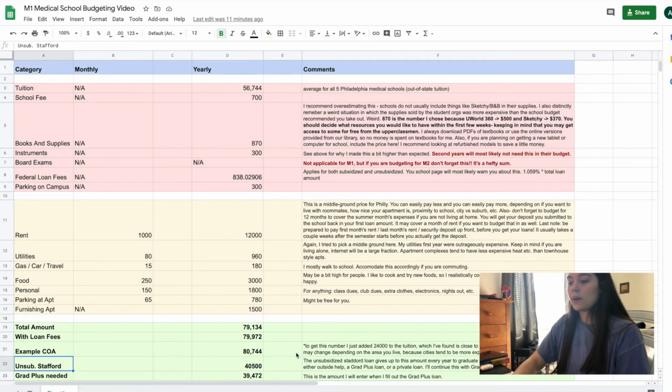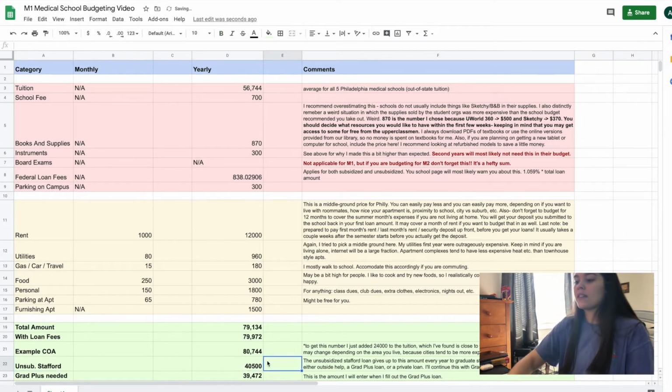So in terms of the unsubsidized Stafford loan, that's always going to be $40,500. So the unsubsidized Stafford loan gives up to this amount every year to the medical graduate students. Beyond this amount, you're going to be required to either get outside help, a Grad Plus loan, or a private loan. So I'm going to continue with this as the Grad Plus.